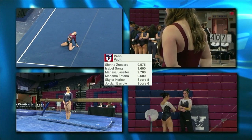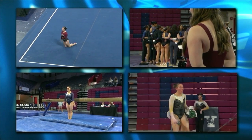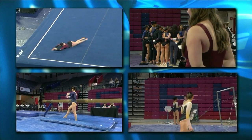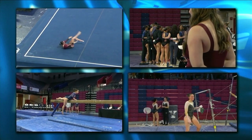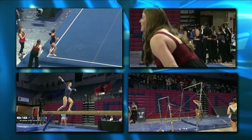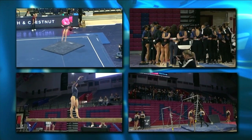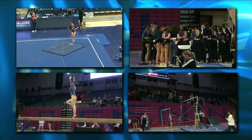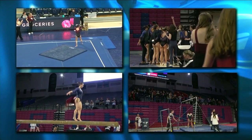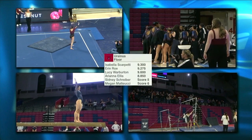Yale and Ursinus still going floor and beam. And this is a fantastic routine on floor. Sydney Schreiber, again, does her own choreography and has great performance quality. Gigi Sabatini to go on beam for Yale. Junior for Abington Heights, Clark Summit, PA. A nice high layout step out in combination for Schreiber.